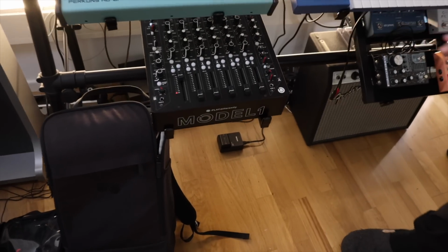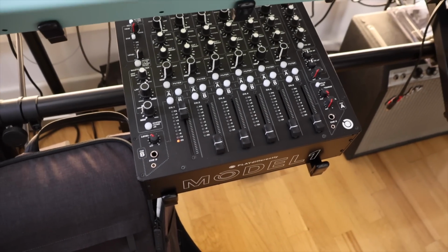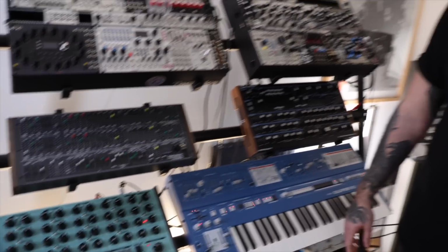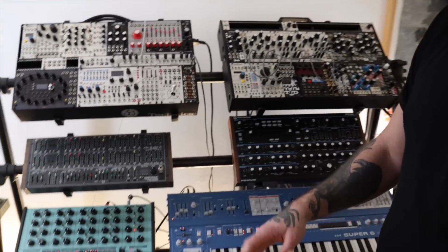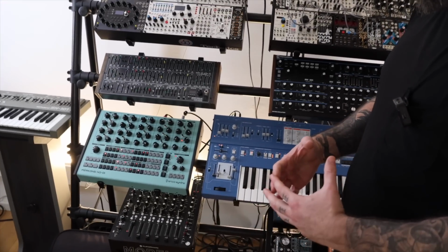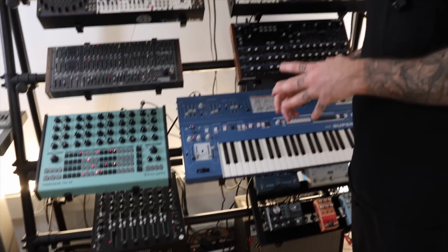And the Model 1 doesn't have direct out, so basically everything goes in, and I just have a stereo recording. Yeah, you don't have any multi-tracking capabilities. At all, exactly. And it doesn't have any pan control. It's very limited. The EQ sounds amazing, don't get me wrong. But then my tracks were very black and white. I couldn't really do a lot after the recording.